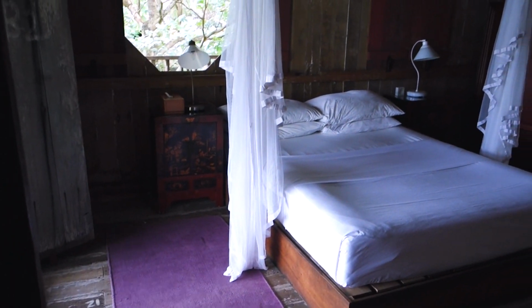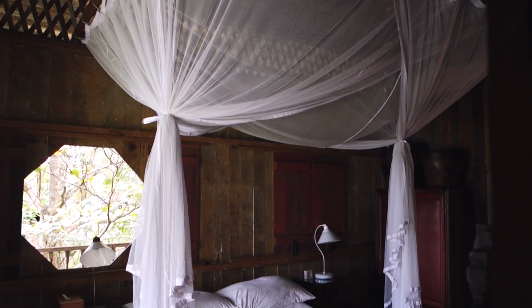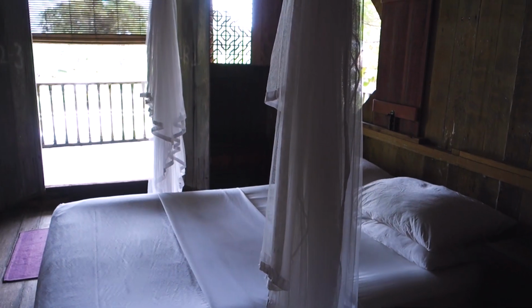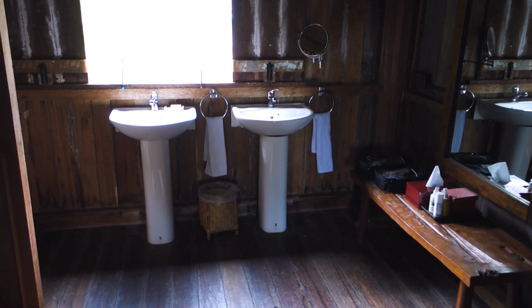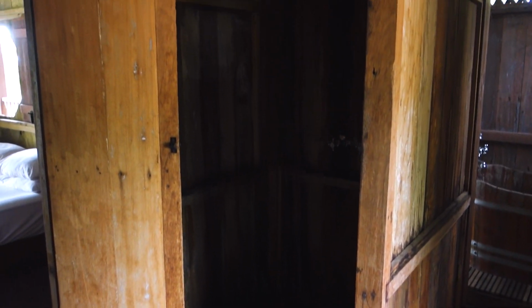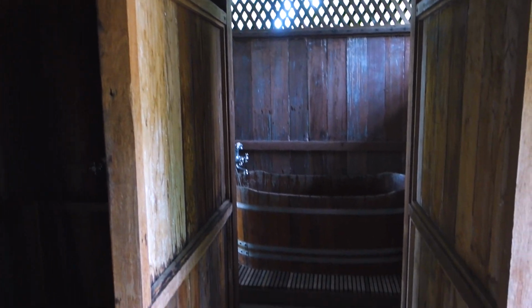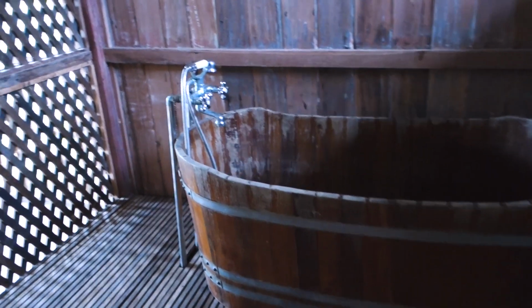Now comes my favorite room. That's the bedroom! So cool! With the mosquito net, makes it more romantic. Here from a different angle. And there you see the terrace again. And here's the bathroom. So you come from the bedroom to the bathroom. And it's also all made out of wood. Here's the toilet. Here's a shower, you don't see it so well, but that's the shower. And here's the bathtub. So cool. We didn't try it yet, but it looks really cool.